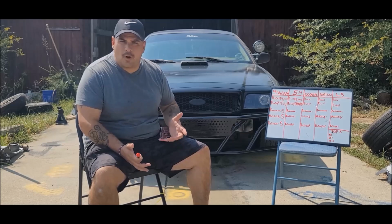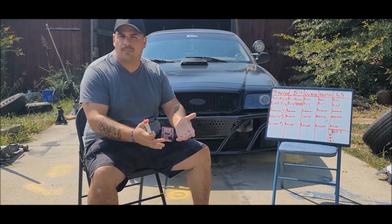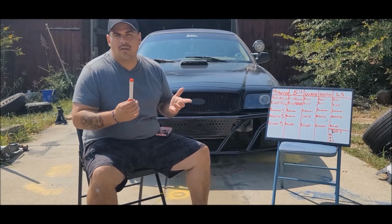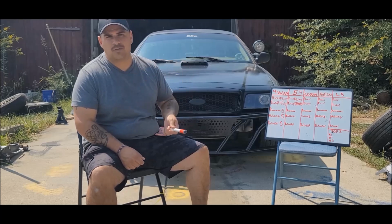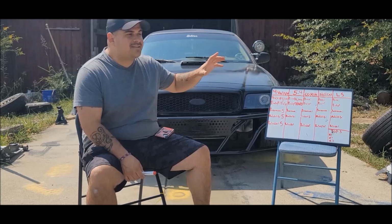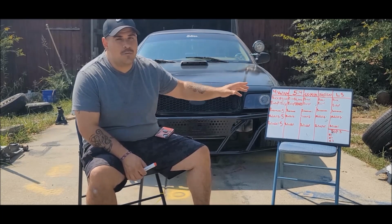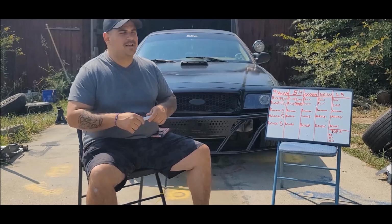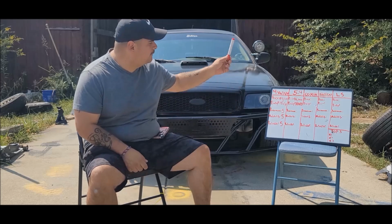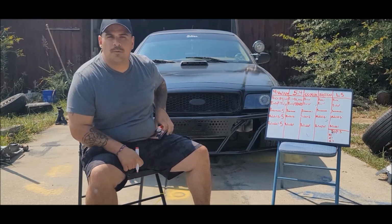Now, when it comes to performance, unless you're looking for a tire shredding burnout machine, then the 5.4 swap is just for you. Otherwise, you're going to want to look elsewhere. That's because the 5.4 actually makes less horsepower than a stock 2-valve. But where it makes up for it is in the torque department. So the 5.4 swap gets a 3 out of 10 when it comes to performance.